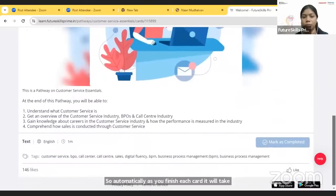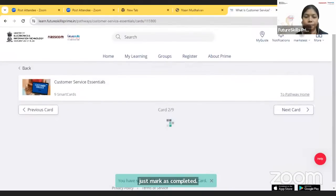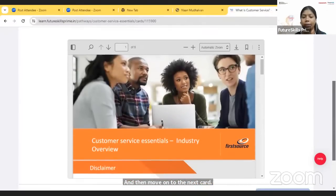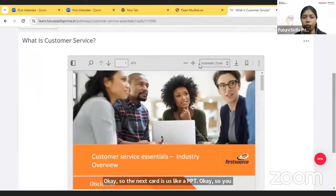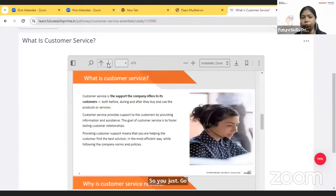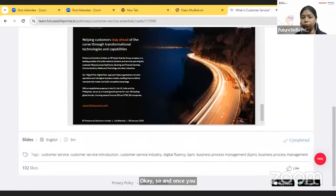So the first one is just a small card. It is actually telling you what you are going to learn in this pathway. Okay, so this also you can just mark as completed and then move on to the next card. Okay, so the next card is a slide, a PPT. You have some 8 slides in this PPT, which talks about customer service. So you just go through each slide. Okay, and once you complete it, you can mark it as completed.